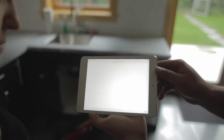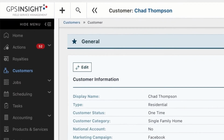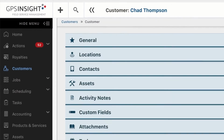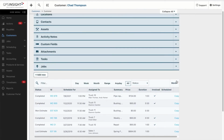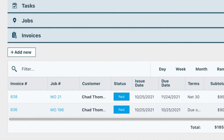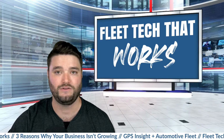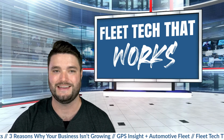Field service management means having the full customer story in one place, with customer portals that include access to all previous work orders, invoices, documents, and photos, as well as the ability to request future service. You can also restrict certain access to employees, so you never have to worry about security or company data.